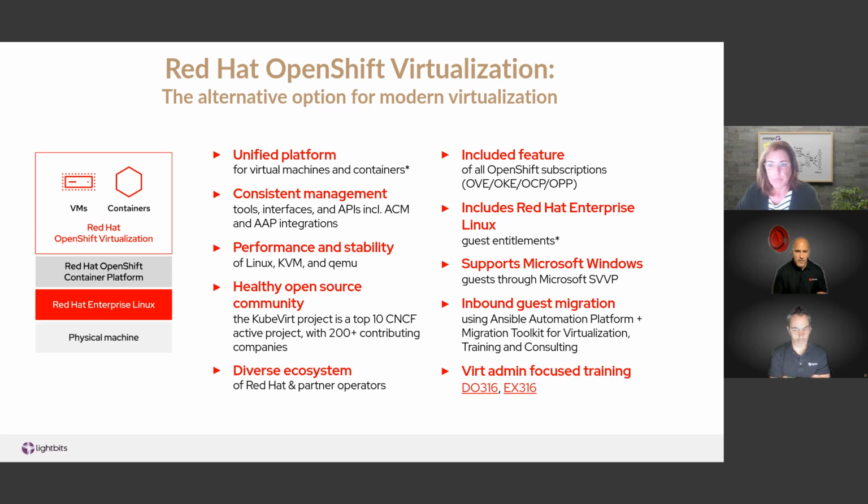So from an engagement perspective, it's a well-respected, well-contributed to project that allows our customers to really diversify their risk and make sure that the platform that they choose is supported by a multitude of organizations.